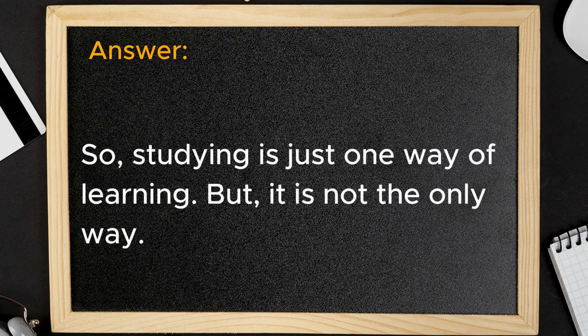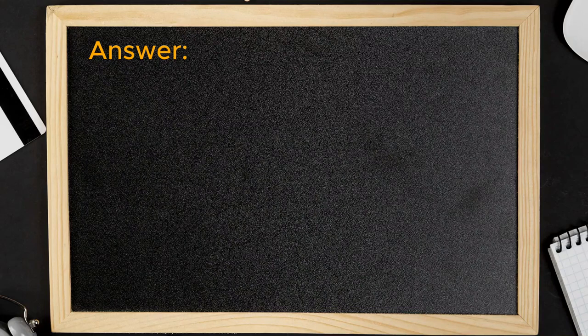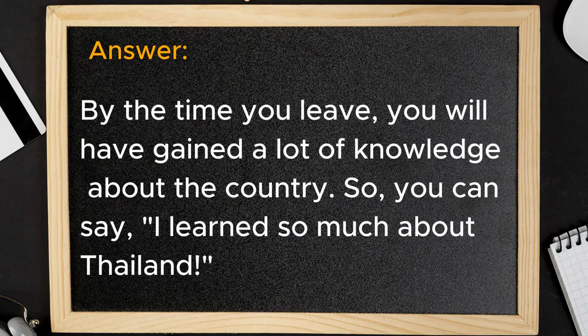So, studying is just one way of learning, but it is not the only way. Sometimes we learn through experience. For example, if you travel to Thailand, you can visit a lot of sites, try the traditional foods, and talk to the local people. By the time you leave, you will have gained a lot of knowledge about the country. So, you could say, I learned so much about Thailand.